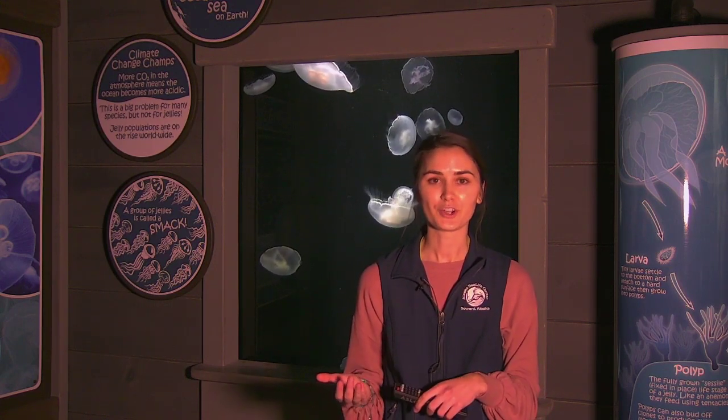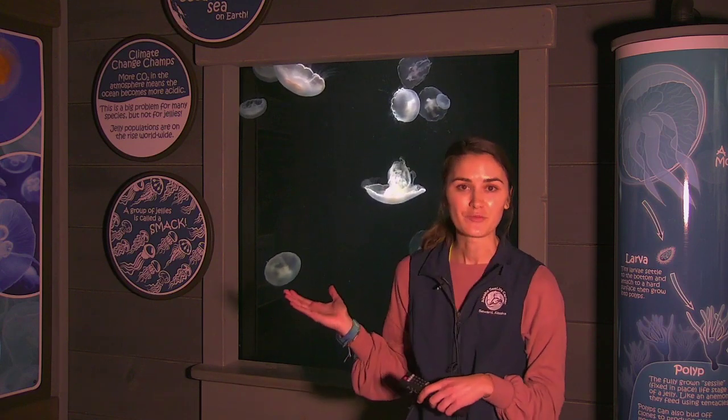And that's what they're eating here at our Sea Life Center. Like I mentioned before, they don't start out this way. So not only are we propagating brine shrimp here at the Sea Life Center, we're also raising our own moon jellies, which is absolutely incredible. Now, I mentioned earlier, they do have a really interesting life cycle.